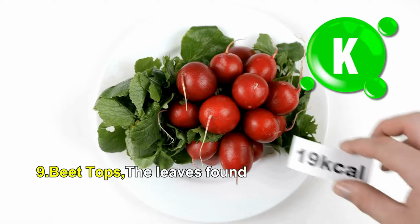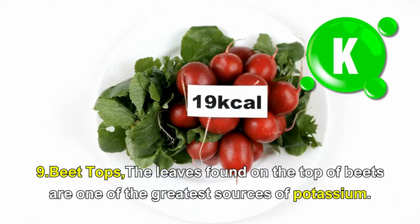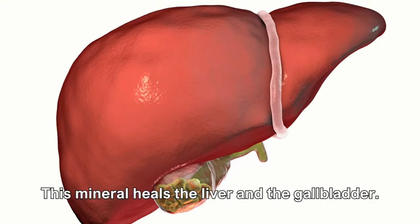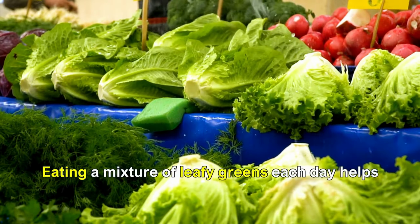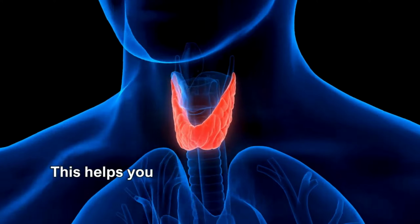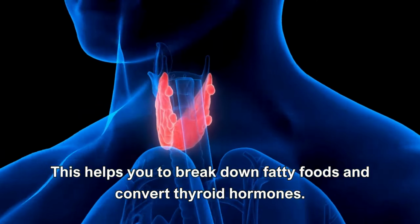9. Beet tops. The leaves found on the top of beets are one of the greatest sources of potassium. This mineral heals the liver and the gallbladder. Eating a mixture of leafy greens each day helps your gallbladder to make bile. This helps you to break down fatty foods and convert thyroid hormones.